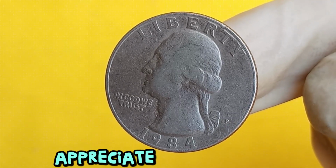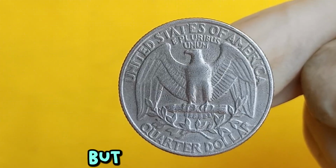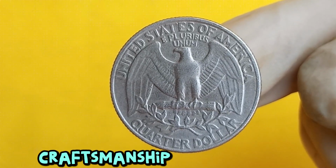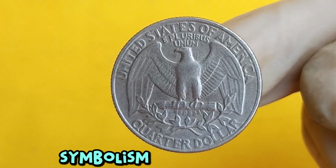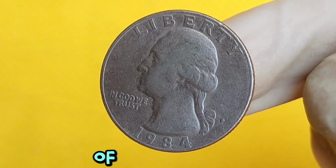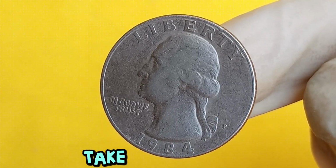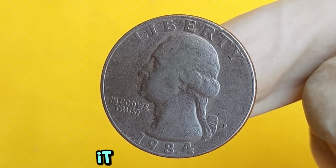Collectors today appreciate not only the beauty of these pieces but also the stories behind them. A single quarter can represent craftsmanship, national symbolism, economic history, and the thrill of discovery all at once. So the next time you receive a handful of change, take a closer look before spending it.